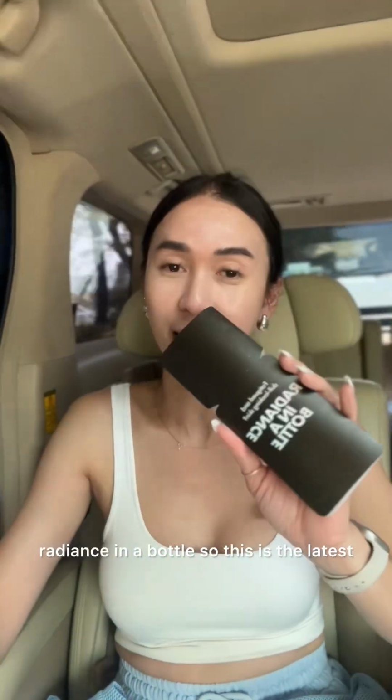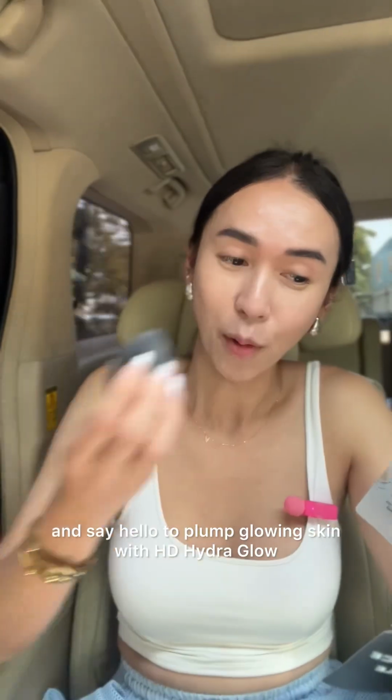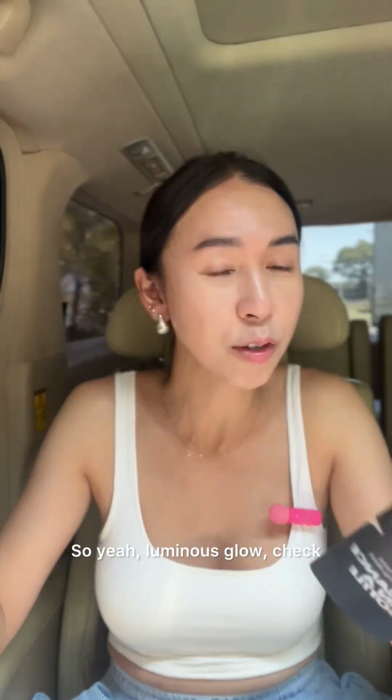So let's get into a radiance in a bottle. So this is the latest foundation from Makeup Forever. Say goodbye to tired skin and say hello to plump, glowing skin with HD Hydra Glow. So it has 86% skincare based formula with hyaluronic acid to hydrate and smooth over time. A foundation that mimics a skincare mask your skin has never felt better. So yeah, luminous glow now, check. Medium buildable coverage, yes. Ideal for normal, dry, and sensitive skin.